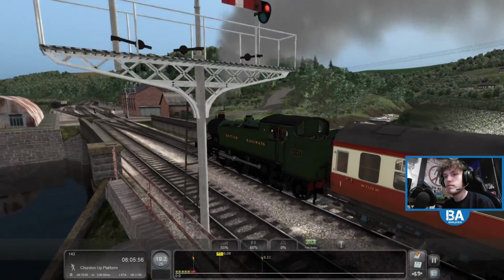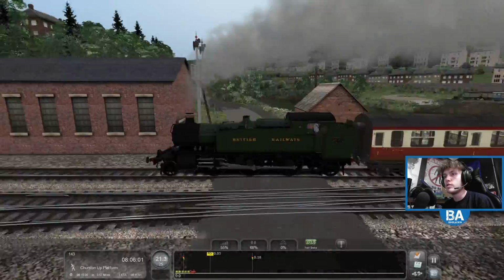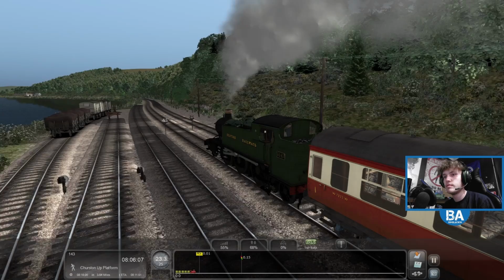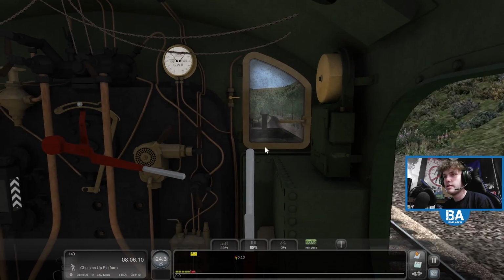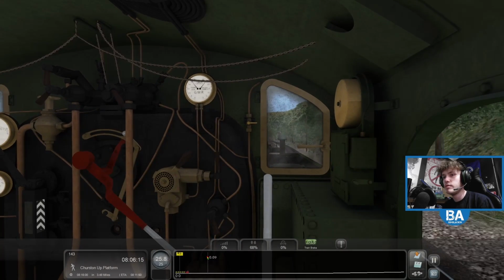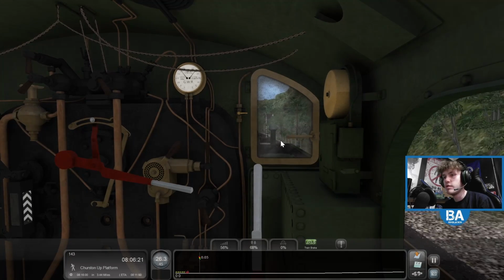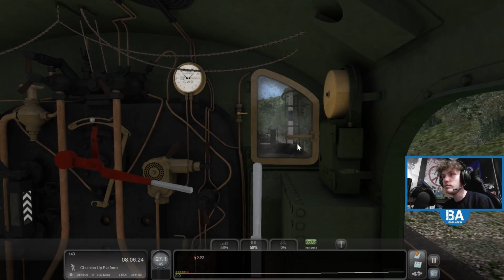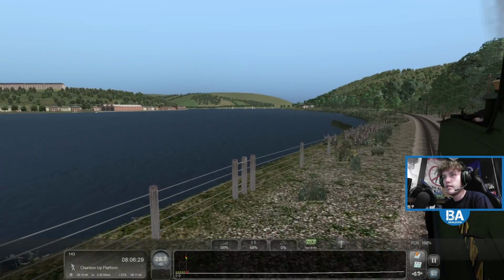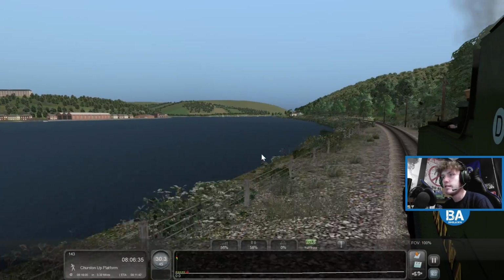Lovely. Let's try and get as much speed as we can as we get out of here. Let's get in there. Got that one as well we can do. And it is a career scenario, so points are on the line. I doubt we'll get max points, but we can try. So slowly bring in the reverser and just look at the scenery here though. It is gorgeous, as we leave Kingswear behind.